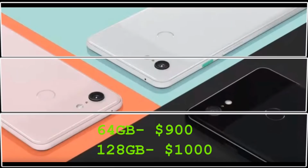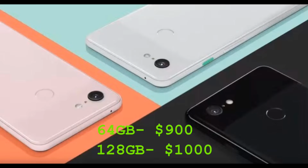Last but not least is pricing and availability. The Pixel 3 XL is out in stores and for 64GB, it will cost you $900, and for the 128GB option, it will cost you $1,000. The colors come in just black, clearly white, and not pink.